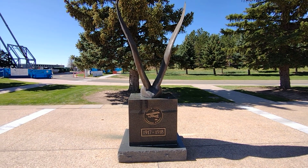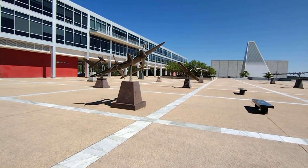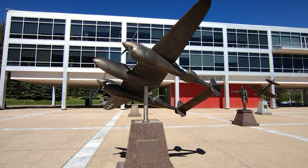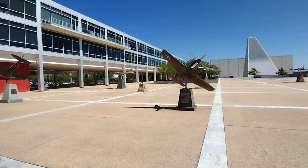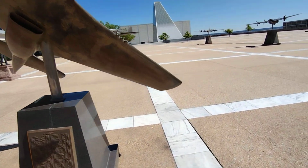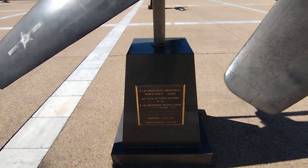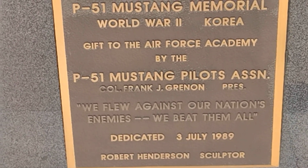There's a lot of memorials in this parade grounds here. World War I vets. I used to have a model of this when I was a little kid. P-38 F4 F5 Lightning Memorial. P-51 Mustang. World War II and the Korean conflict. Why did they call a war a conflict? Kind of like Putin calls the Ukraine-Russian war a special operation.